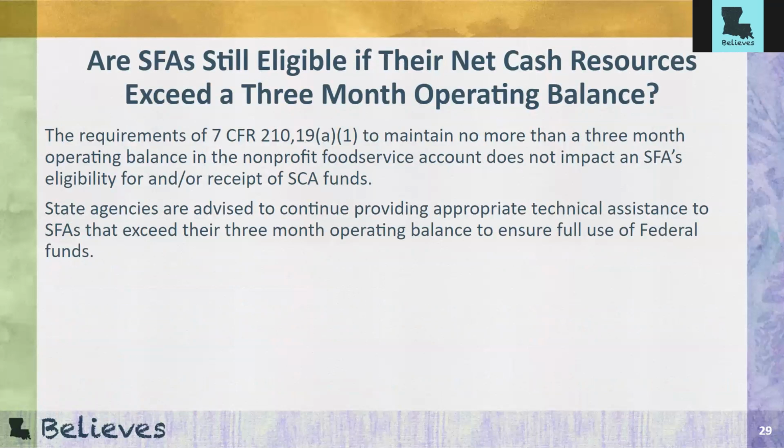This is a question that came up in a question and answer session with USDA: whether SFAs that already had a net cash resource balance over the 3-month operating expense are eligible to receive these funds. The short answer is yes, they are. There is a requirement that SFAs maintain no more than a 3-month operating balance in their nonprofit school food service account, but that does not impact their eligibility for or receipt of these funds.